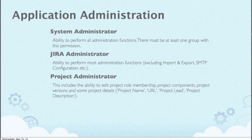But it's more than that. It's really configuring everything and having the permission to do absolutely everything you can do within JIRA. There needs to be at least one group associated to this permission. It's a good idea to have as few people in the system administrator role as possible. You can get kind of a too many cooks in the kitchen kind of thing going on.